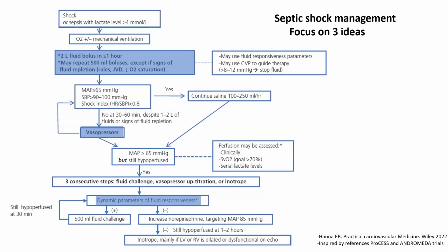Swan is not indicated. Actually, this is based on the ARDSNet trial, the French PAC trial, and the PAC-Man trial. All 3 major New England trials have shown no benefit of Swan in septic shock or ARDS or medically ill patients. So no Swan usually. It has to be clinical guidance.